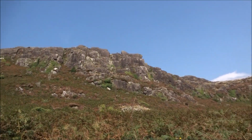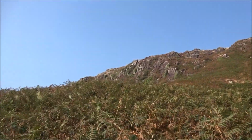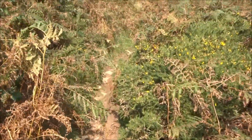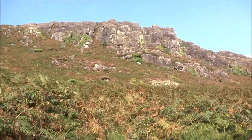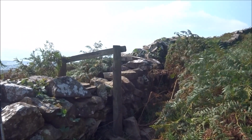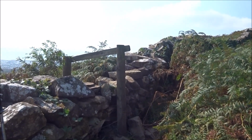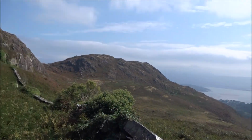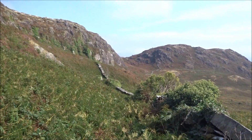Okay, it's looking a bit closer now, but I would say still over 300 foot of ascent to go to the summit. But you can see it's a fairly clear footpath going through this rough ground. This is not an official right of way, but someone, maybe the farmer, constructed that nice solid handrail there to get over that wall, which isn't too difficult. Nice rock faces there.